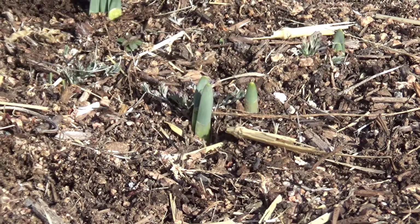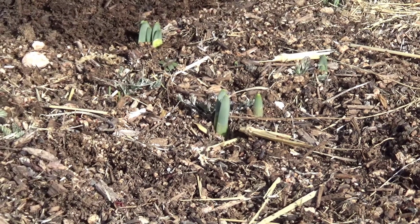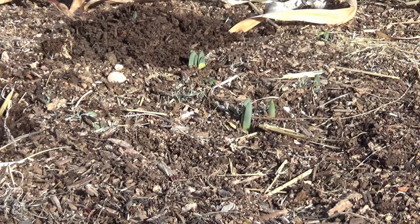So the plot is to try and cover them up. I did the same thing last spring when things started to come up in January, because they shouldn't come up this early. We have still got a lot of heavy-duty weather coming, actually only in about 3 days according to the forecast. So let's see if I can cover these guys up with a little bit of mulch and keep them safe until they should pop up next month.